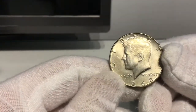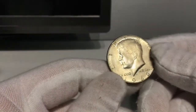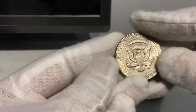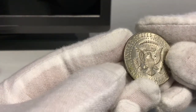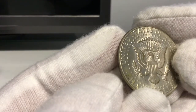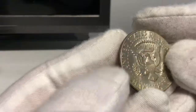Another 1968 Denver. But again, here it's actually in quite nice condition. There's not really any sort of unsightly toning on this one. Just the usual wear and tear. There's some interesting yellow toning here. Yellowish green toning if I hold it in the right light. Take a closer look at this. Come on, autofocus. There you go. I think that's about as good as I can get it.